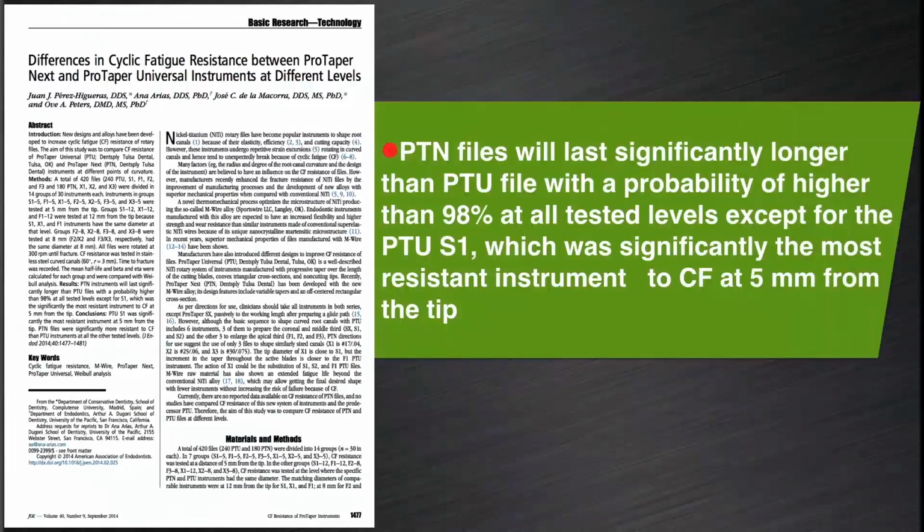Also in 2014, Perez y Guerras et al. tested the differences in cyclic fatigue resistance between ProTaper Next and ProTaper Universal at the 5 and 8 mm levels from the tip of the instrument. They concluded that the ProTaper Next files will last significantly longer than ProTaper Universal files, with a probability of about 98% at all tested levels, except for the ProTaper Universal S1, which was significantly the most resistant instrument to cyclic fatigue at 5 mm from the tip.